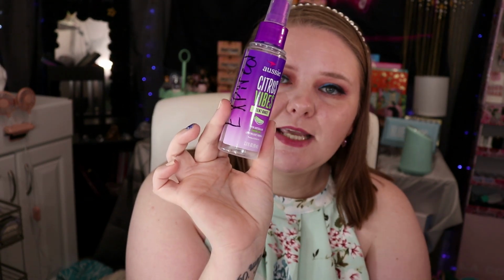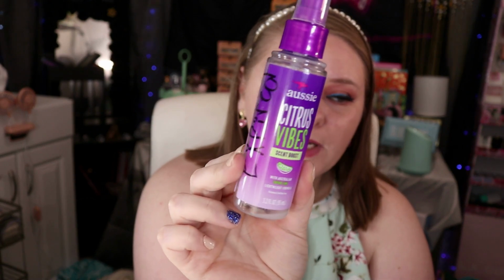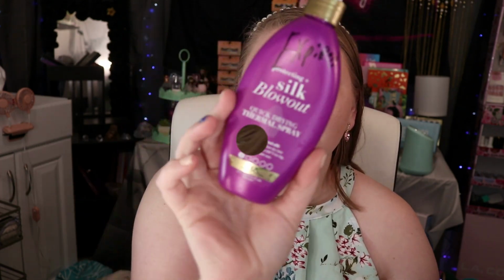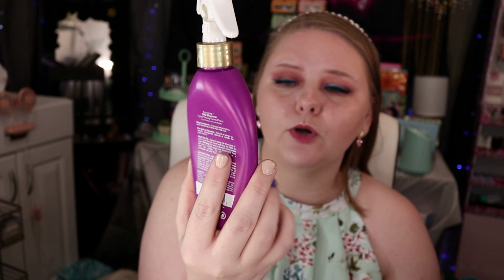Okay, this is a product that had expired in my collection. I used as much as I could of it, but I just could not use it up, so I had to empty it out and expire it because I've had this for about 5 years. That's why it says expired, because I cannot use this on my head anymore. I did not use this much because obvious reasons. It did not work. It says it's a scent boost. It's an Aussie Citrus Vibe scent boost for your hair. Did nothing. Nothing.